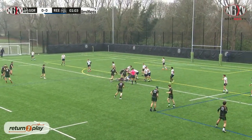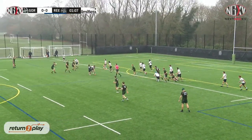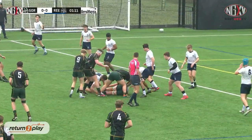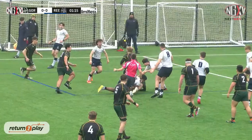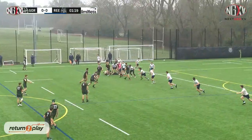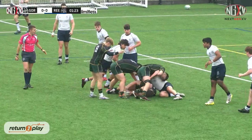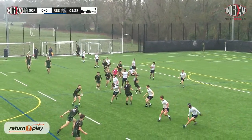Whistlecroft again, getting some good early carries in. Harrison, back row, featuring already an awful lot for Gordons. Draud gets the ball in his hands again, this time he's taken down. Reed's doing a good job here of holding their defensive line, allowing Gordons up to the 22, but not beyond.